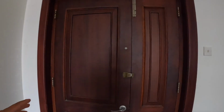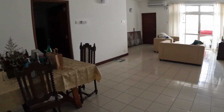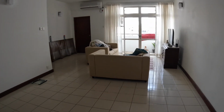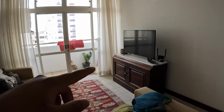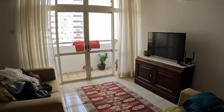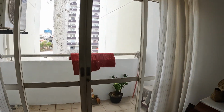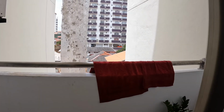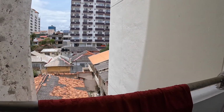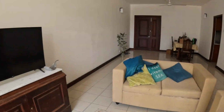So this is the front entrance right here. And then you walk in and you get your dining room with the nice dining set. And then you come over here and you got a little living space with a nice TV, some Wi-Fi that I have to reload like every week because we run out really quick, and there's no such thing as unlimited Wi-Fi here in Sri Lanka, which is very frustrating. And then we come out here, we got a little balcony area. Can't see much, but it's still nice to have.